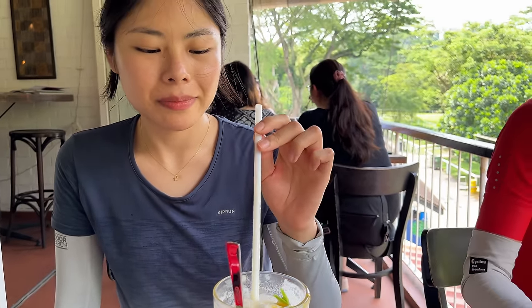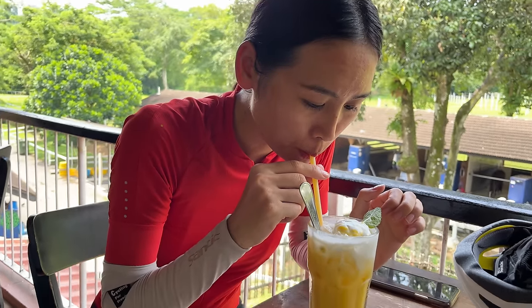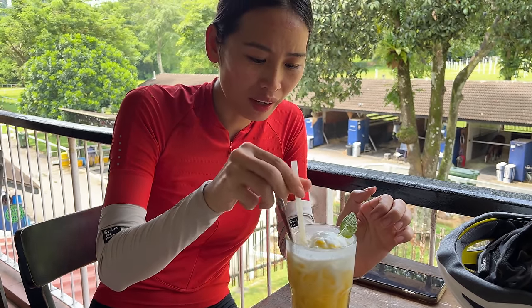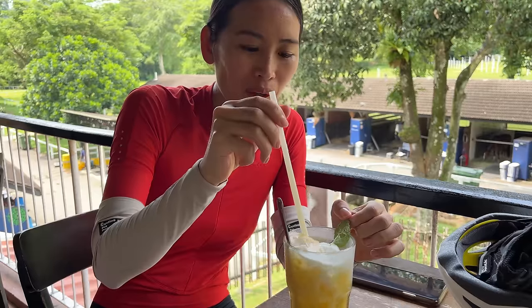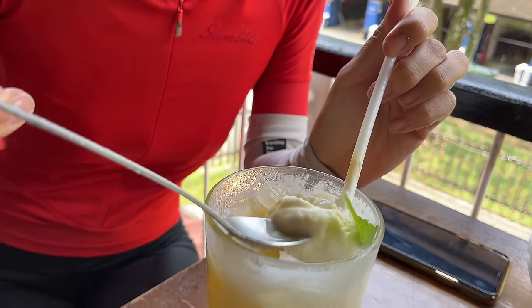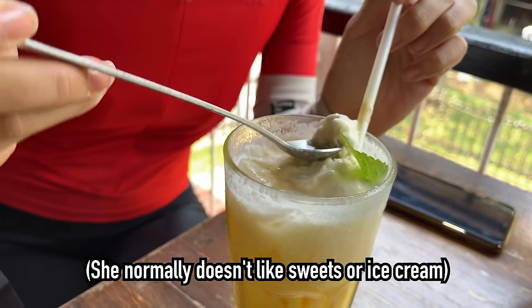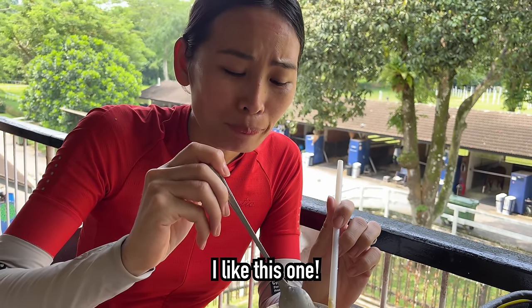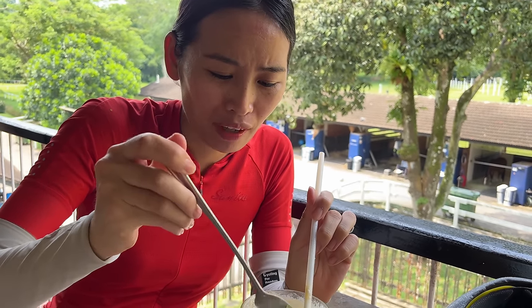Mango flavor. Mango flavor. Sour? A little sour? Not sweet. Not sweet? Yeah. Oh, good. Not too sweet. You don't like sweet things? Yeah. You gotta mix in the ice cream, then it'll be more sweet. Ice cream is good? Yeah. Need more ice cream. You don't like ice cream? Okay, you like this one. Coconut ice cream, okay. Yes.